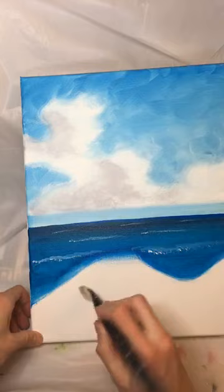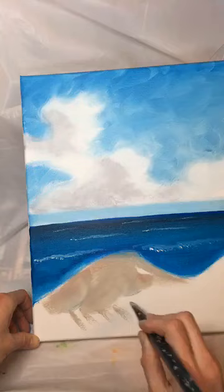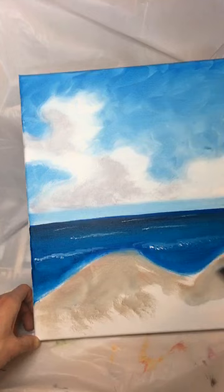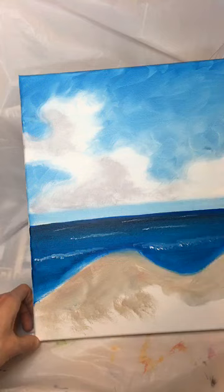Okay? And then I'm just going to fill out my dunes here. You can crisscross, or you can do stampy stampy to get the texture of sand if you want. It's really up to you. Do a little bit of both. And if you're mixing with the ocean just a little bit, that's fine. We can totally work with that.